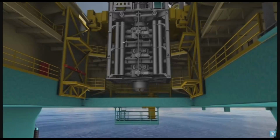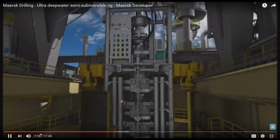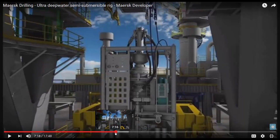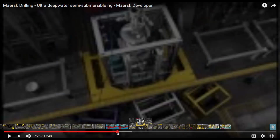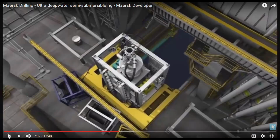The 18¾-inch 15,000 psi BOP has two annulars and six ram preventers. BOP, remember, that's the blowout prevention device. So that's a pretty big baby there. They're going to take it and swing it into the moon pool and stick her in the water.